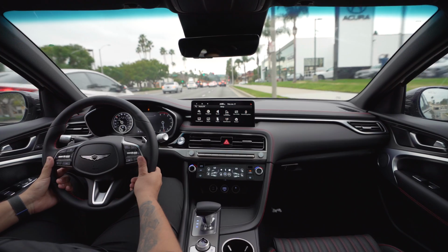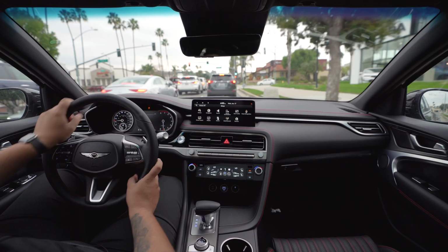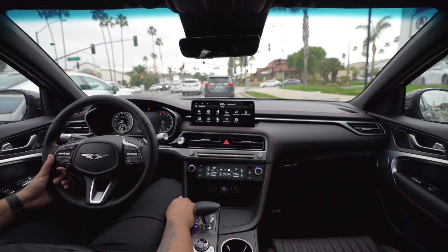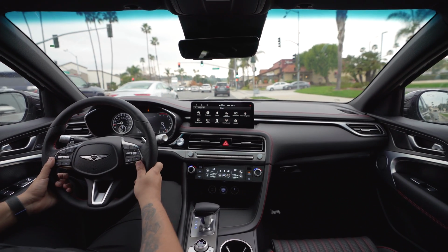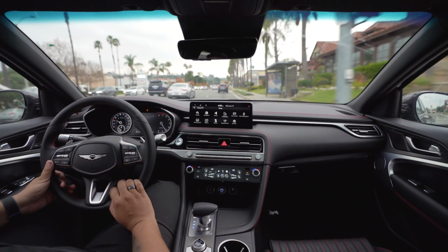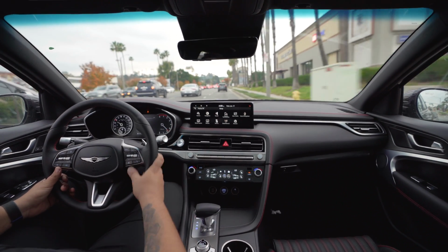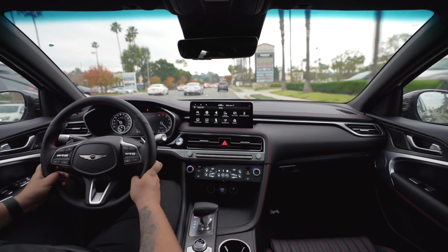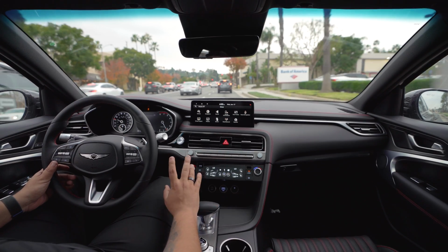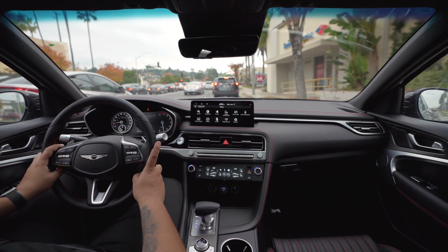Very smooth around corners. Even in the Sport Plus mode, the suspension doesn't feel too stiff, which is very nice. Still have the wireless charger, same as last year in the Prestige model. The big differences on the interior is going to be the steering wheel, the climate control being touchscreen, all the buttons right here, the frameless mirror. Those are going to be the main differences in the interior. New steering wheel design. So you're not going to notice too many differences between the 23 and the 24, other than the ones I just mentioned.